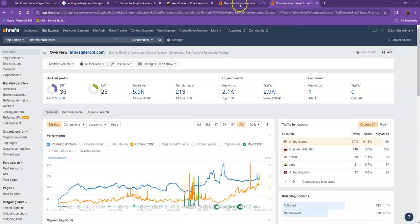Let's also take a look at your competitors' numbers. So with DR and UR, it shows that Google actually finds their website a much more trustworthy and stronger website. That's also because they have more backlinks. They also have more keywords, which gave them way more traffic.